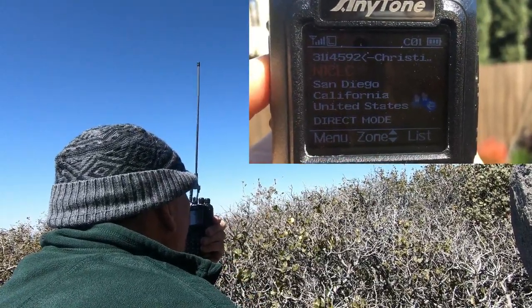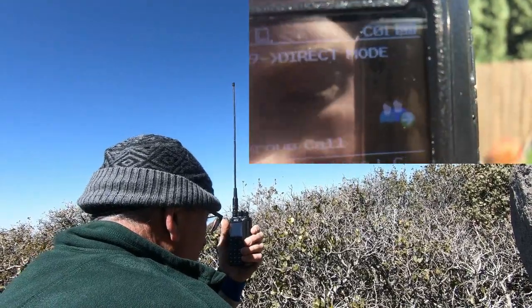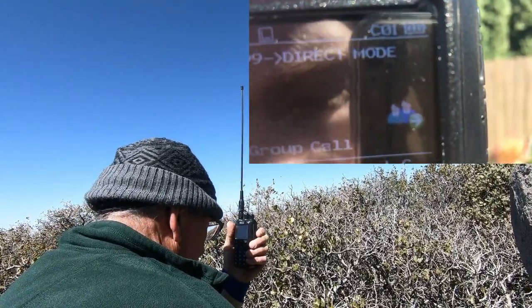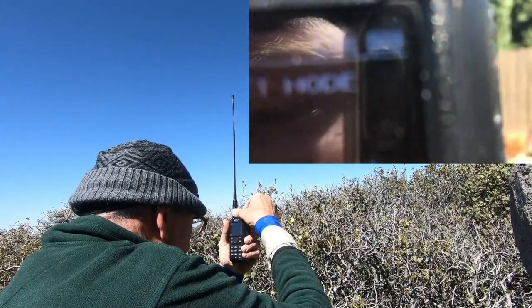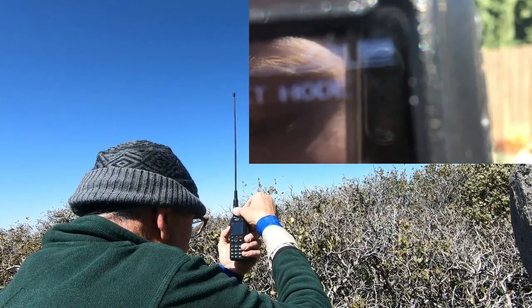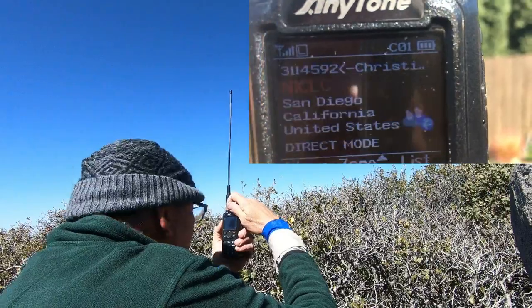Are you ready to switch over to 446 flat FM? KC2GMV portable clear, QSY over to 446 analog. We'll start off on turbo power and go down from there, over. QSL.